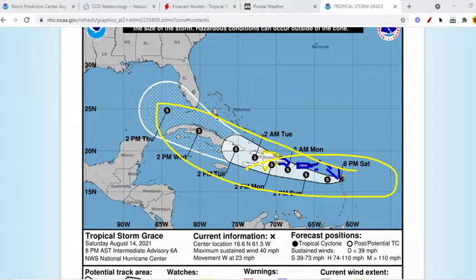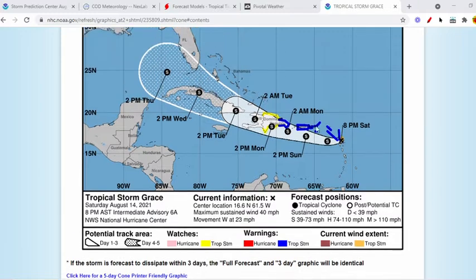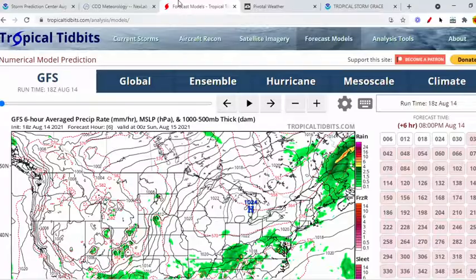We already have tropical storm warnings out for areas of the Dominican Republic, Puerto Rico, and some watches out for the rest of the Dominican Republic. So yeah, let's take a look at why this is definitely something to watch.